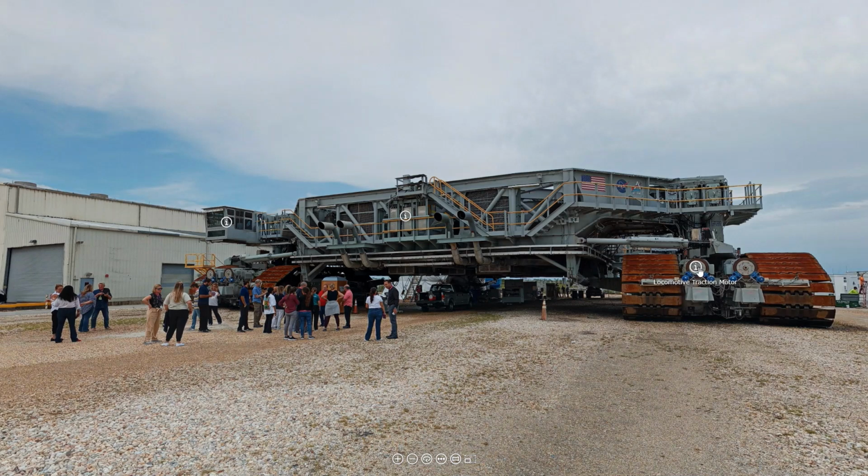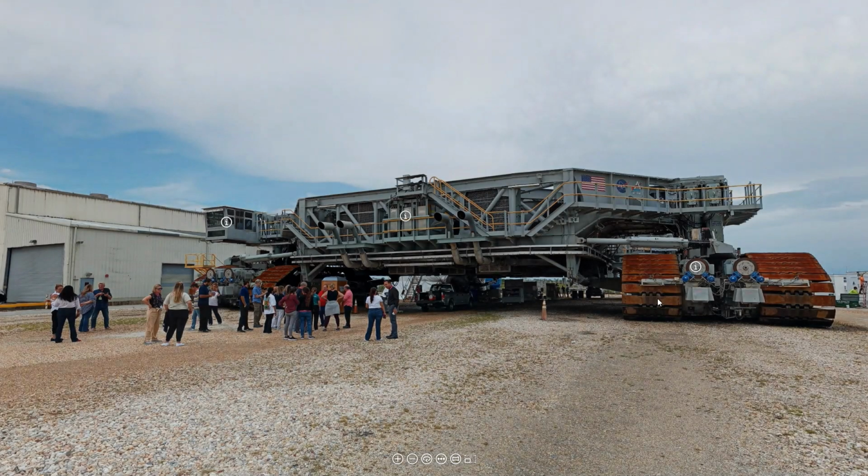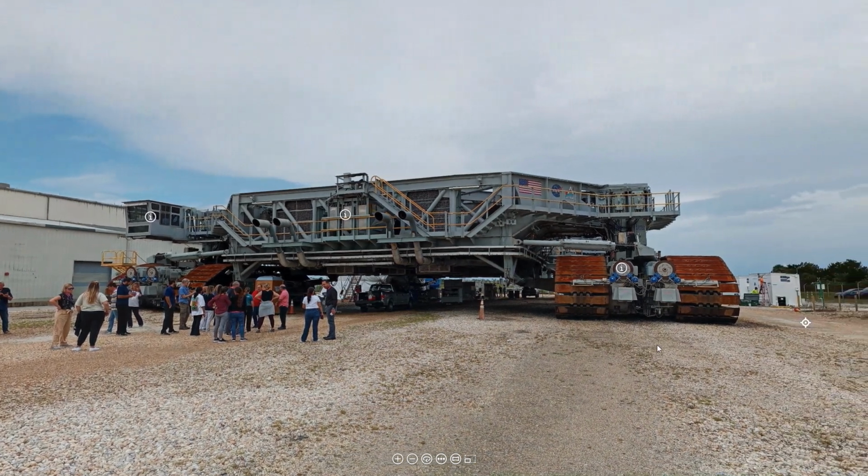And these information points, when you click on them, they tell you about what's going on with that point. So here we see the traction motor. Each of those motors, there's 4 of them. They have 375 horsepower, and that's on each truck. So when you click on the eyes, that's what you'll see.